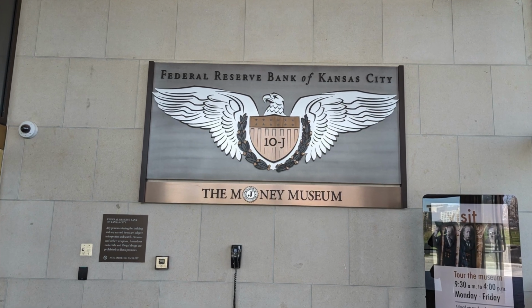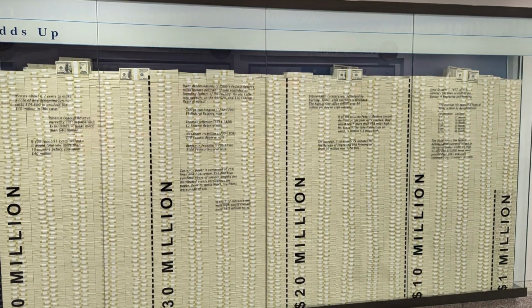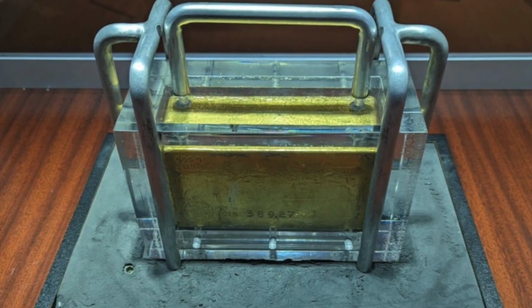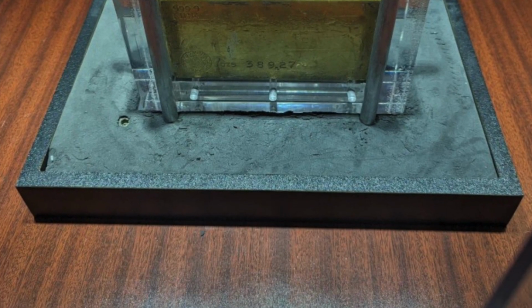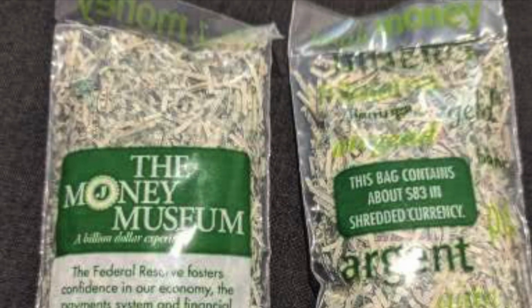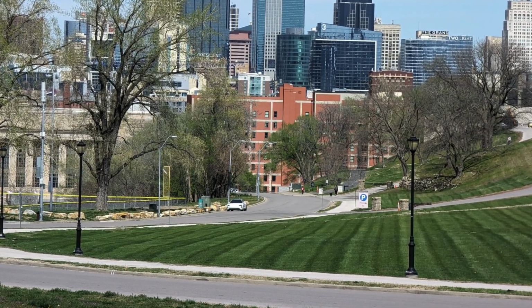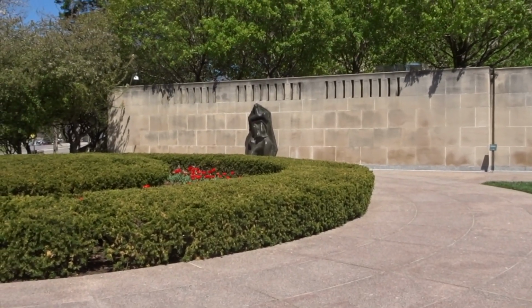The next adventure was the Federal Reserve Money Museum. This is $40 million, a gold bar. I just loved this place. And then you can get a bag of money, and it's approximately $86 in that bag, shredded. And that was the skyline of Kansas City.